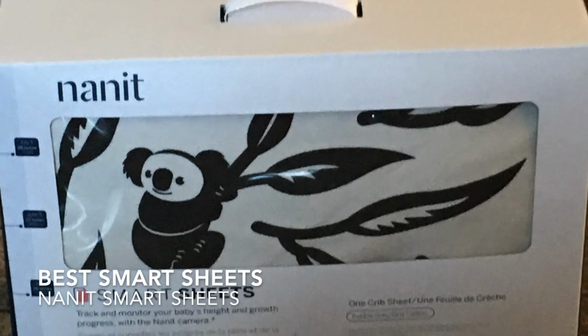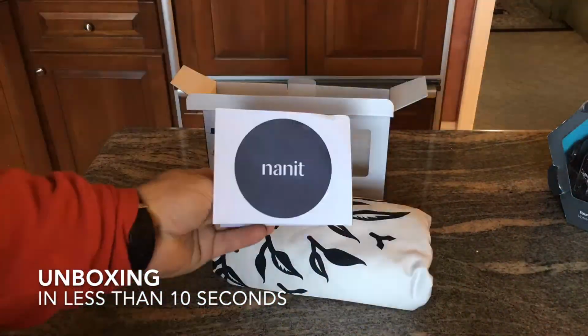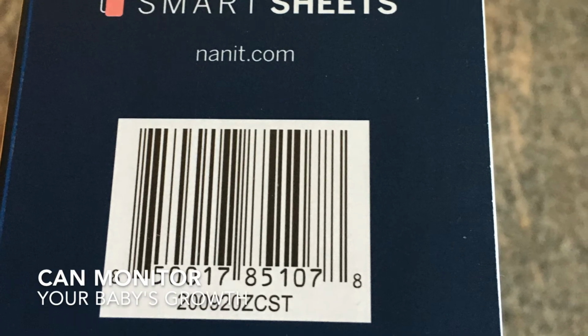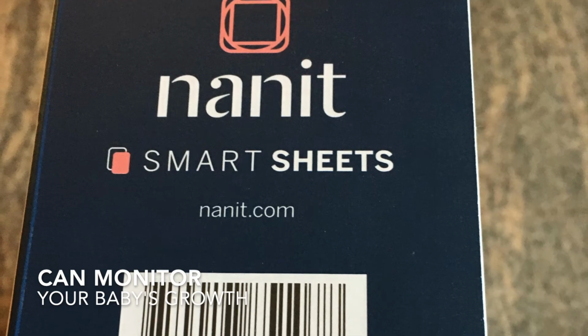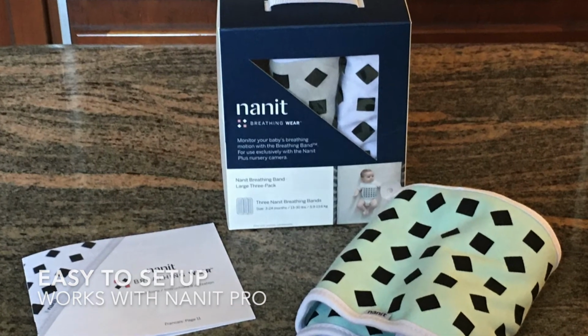Next up, the best smart sheets by Nanit. All right, these smart sheets are really good. They work in conjunction with the camera, the Nanit camera. It can monitor your baby's growth, all in the app. All right, and it's easy to set up. Just got to make sure you have a Nanit camera.